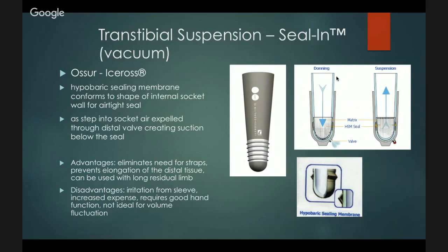The reason why it's not good is because I can only really volume control up here. I can put socks on up to here, but if I put a full-length sock on, it's going to break that seal, and so you won't have a suspension system. So the only socks that exist for this are these half socks that go up to here. If I'm too loose at my distal end, well, I'm kind of screwed. I can't put a sock on there.